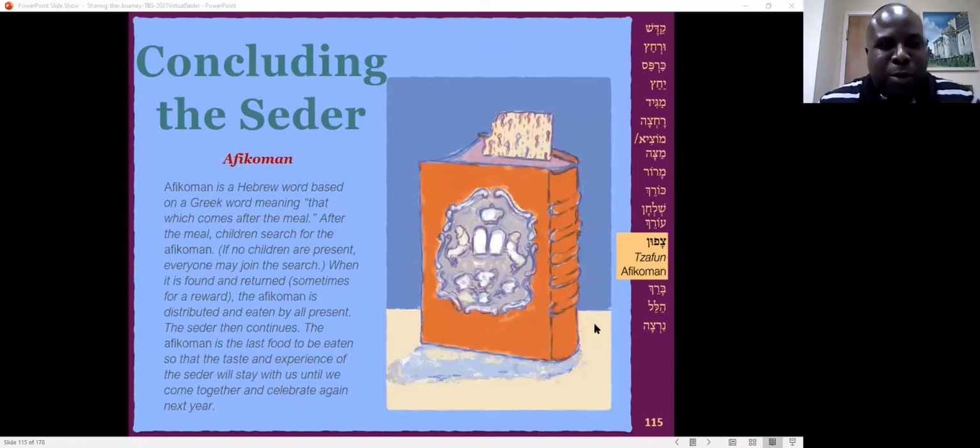Afikomen is a Hebrew word based on the Greek word meaning that which comes after the meal, even though we haven't eaten yet. After the meal, children search for the afikomen. If no children are present, everyone may join in the search. Hopefully you won't break anything in trying to search for it. When it is found and returned, sometimes for a reward, it should be negotiated though, should get a lawyer, make sure that the terms are agreed upon and in writing.